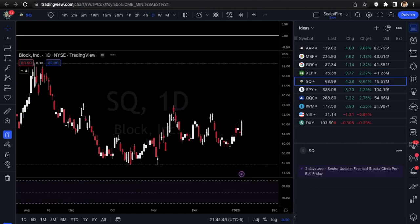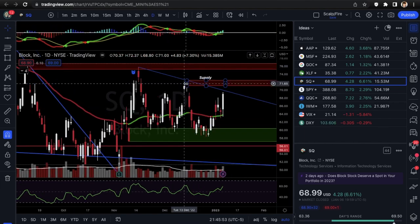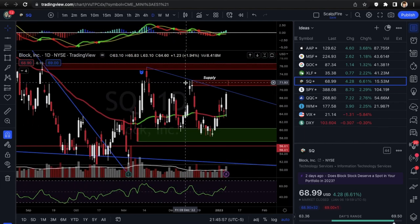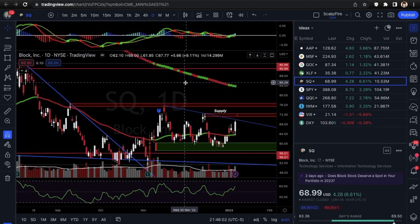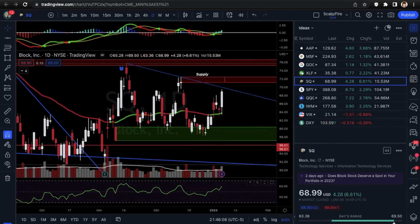So next we'll go into the SQ. This is Block Technologies, Block Inc., whatever you want to call it. This is originally Square, by the way. They held Bitcoin and they do processing payments and stuff like that. So with SQ here, I would say the downtrend is pretty clear.